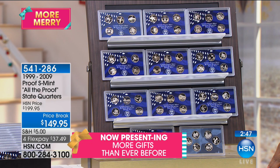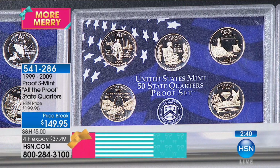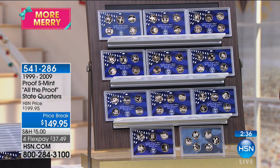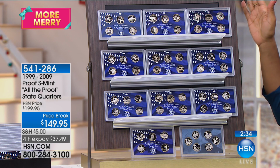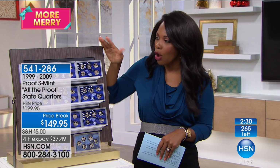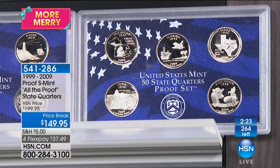And anytime I have these available for sale, this is what happens. Every single phone line going, yeah, I want to buy like a coin dealer. Well, this is how you do it. When you consider all of the value that you're getting in this set in one fell swoop, there's nothing missing. You've got all of the 50 states and the 6 U.S. territories. You've got them all in their original government issue packaging. They're beautifully done. And they literally all come to you, just like Mike said.